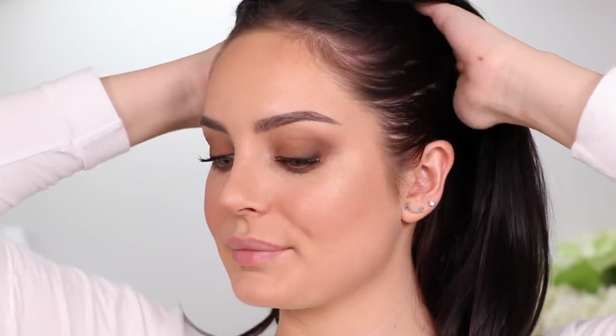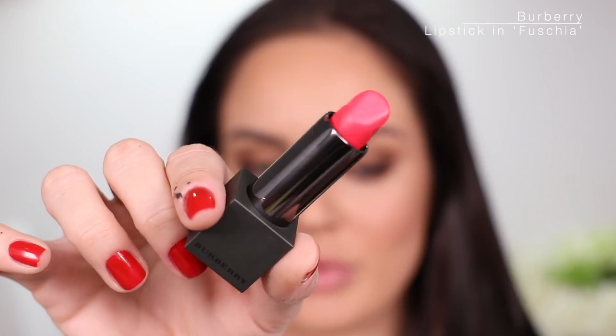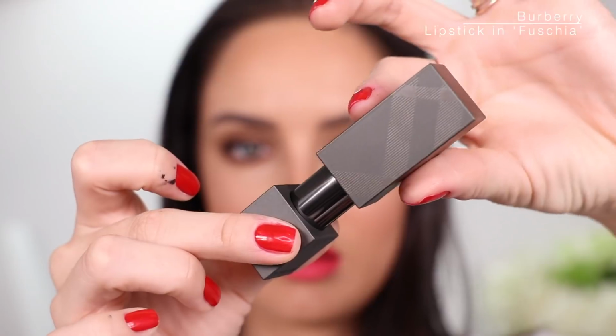Look at that highlight. Oh, we haven't finished because I've got this beautiful lipstick in the shade Fuchsia Pink. Look at that. It's from Burberry and I think it's gonna elevate this look. I love this as well. It's a magnet. It's so satisfying. Would you look at that?